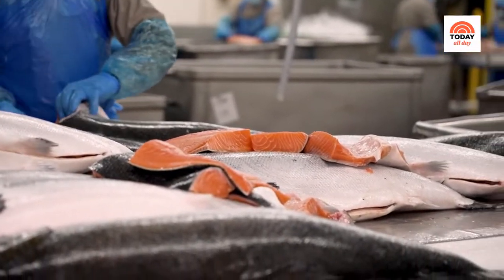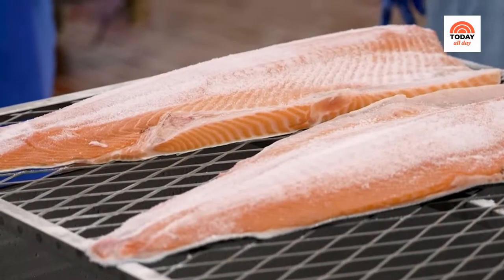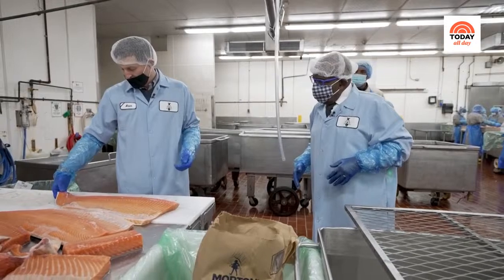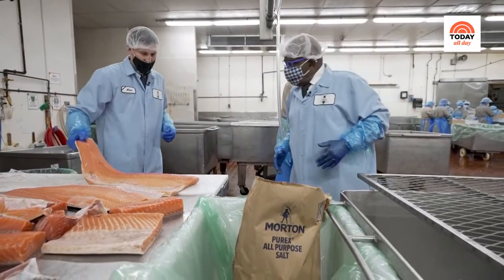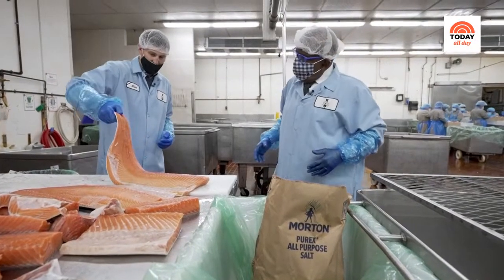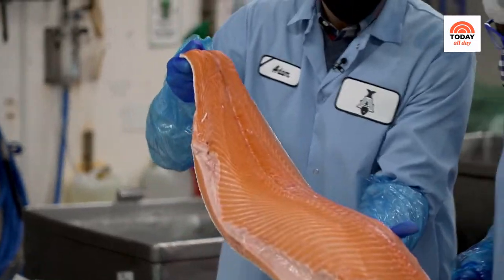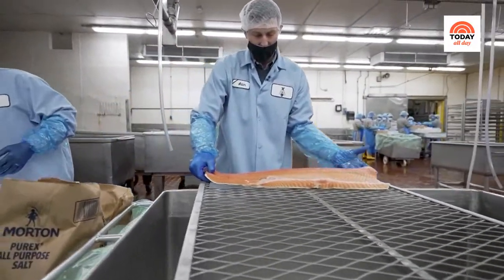After the fish is filleted, it's preserved with salt. The fish is then treated with a wet brine or a dry cure. Okay, so let's dry cure some salmon. Good. First thing, we're gonna get it onto the raft. Okay. So, see if you can pick up this salmon, grab it by the tail. Okay. Grab with your other hand. Underneath. And we're gonna lay it onto the screen. Okay.